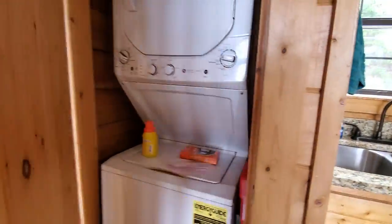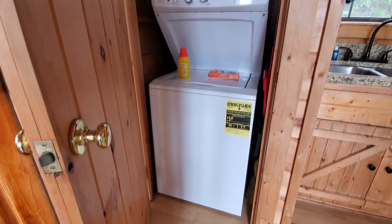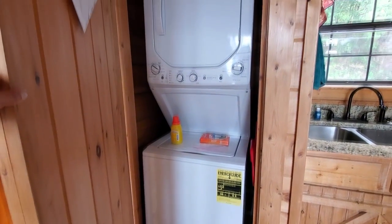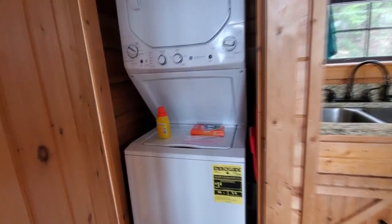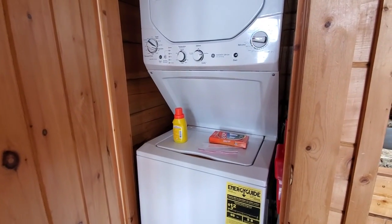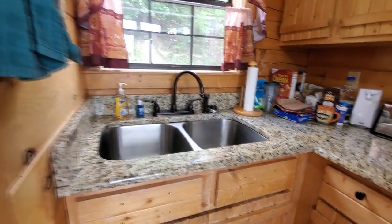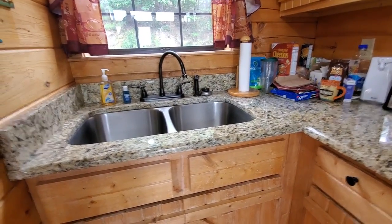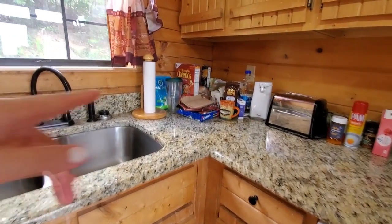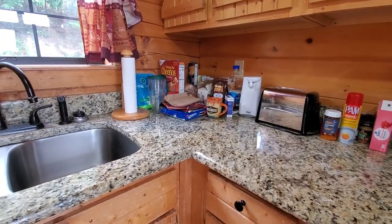In here is the washer and dryer, which, according to their VRBO listing, are new, within the last couple of years, and they work just fine. I think it's great. We bring our own fabric softener and detergent, since we know we're going to wash stuff. The sink, everything's kind of newer in here. You can tell the countertops are nice, the sink's nice. We brought a lot of junk food. We were doing pretty well, and then we're like, hey, it's vacation, man.